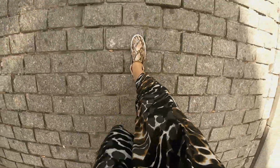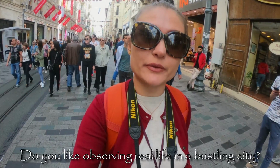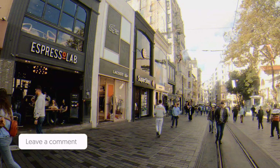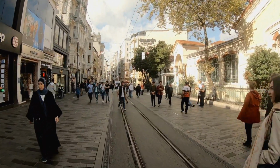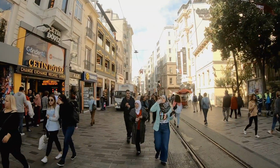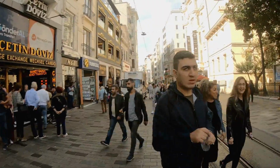I keep walking and you keep watching. Do you like observing real life in a bustling city? So do I. I wanted to show you how the famous Istiklal Avenue lives and develops. Istiklal is both the local and touristic center of Istanbul. It's considered the heart of the city.